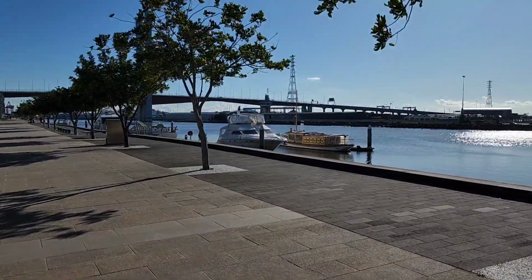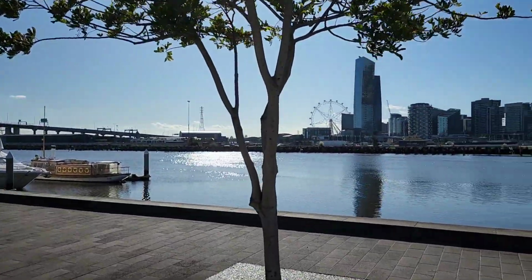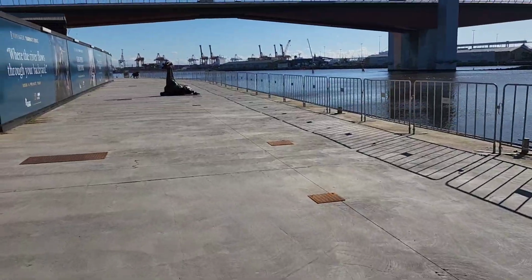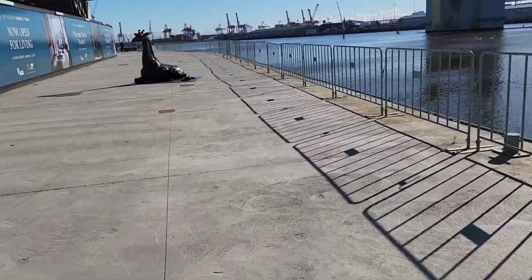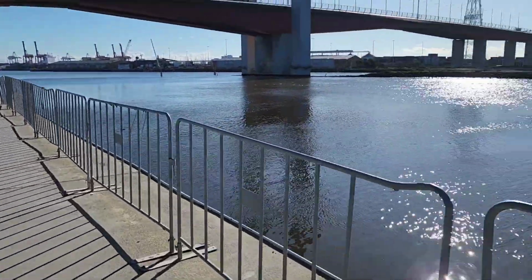Oh, that old boat there, old courier ferry boat. Close to the Bolte Bridge, good views of the Melbourne Star. I don't reckon they're life size. This is going to be a baby. We're almost at the end of the Yarra's Edge promenade. New residential apartments coming here soon.